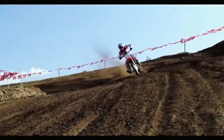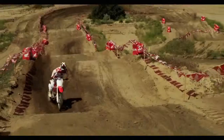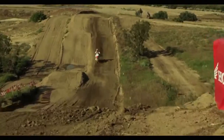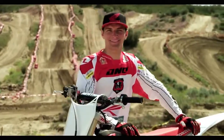Right away you notice the power difference from the previous bike. It has a lot more bottom end, I feel, a lot more grunt, and it's still very linear, and the power is still really long. As soon as I took off the gate, there was a nice little hill, and the bike just pulled really strong. Wide open and go.